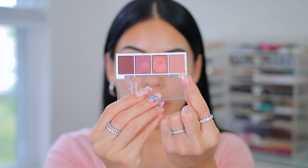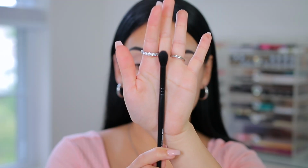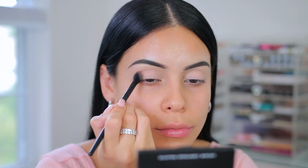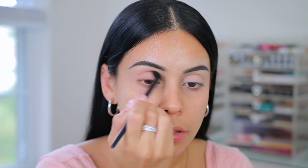So I'm gonna start off with Berry Bad, and I'm just going to be using the really light rose color in here as my neutral blending shade. So I'm going to just pop that in the crease. And I'm using the e.l.f. Fluffy Eye Blender brush, which is one of my favorite crease brushes. It's big, it's fluffy, and it's perfect for that all around lid shade. I'm just gonna pop that right in the crease.